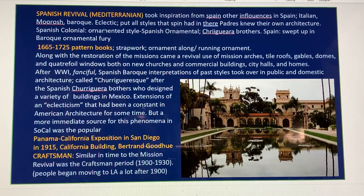Mediterranean, which took inspiration from Spain, with other influences from Spain, Italian, Moorish, Baroque, and Latin styles. Spain put on a style as their brand new, their own architecture, Spanish colonial, an ornamented Spanish style. They call that Churrigueresque, swept up in the Baroque ornamental furies from 1665 to 1725. The pattern of the book has strapwork ornament running along.